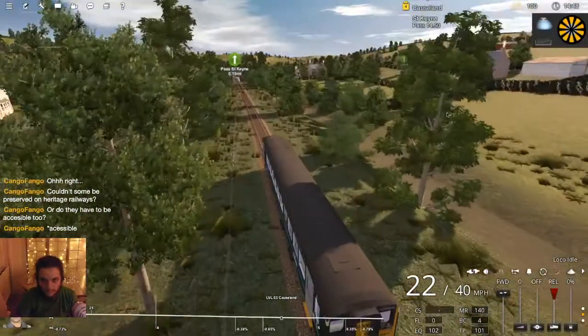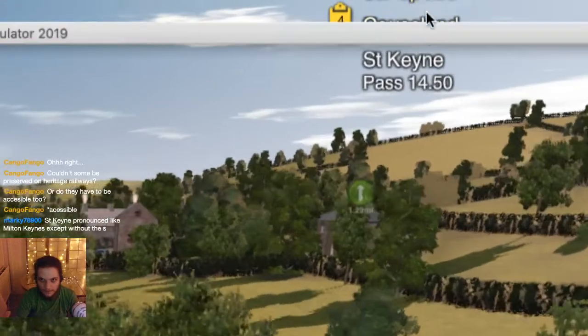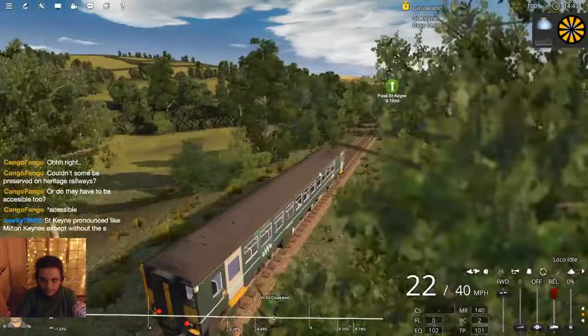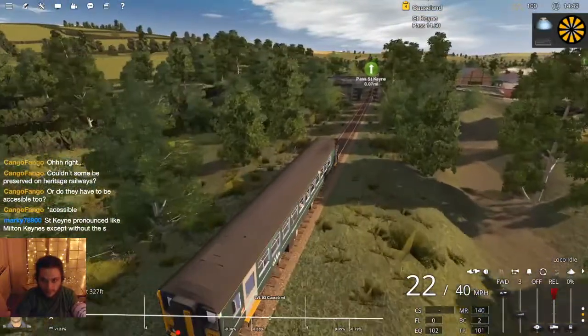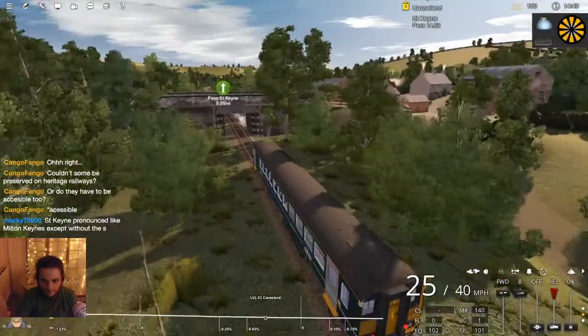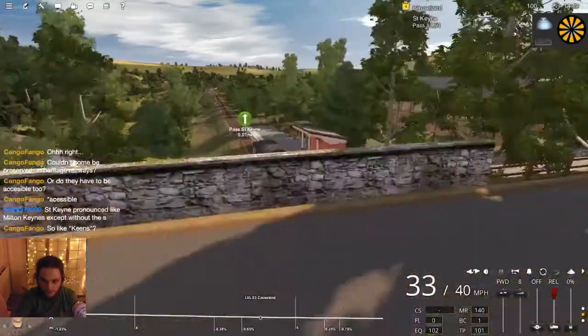Also, that's a bit odd. It looks like the text is cut off up there. You can see at the very top of the screen a little bit of text. Oh, it says pass, not stop. There we go. Glad I noticed that. Probably going to be late now, actually. Oh no, I'm on time.